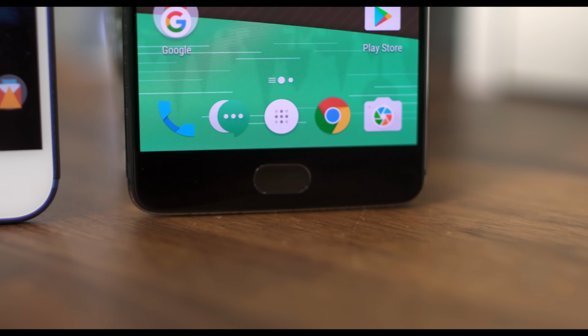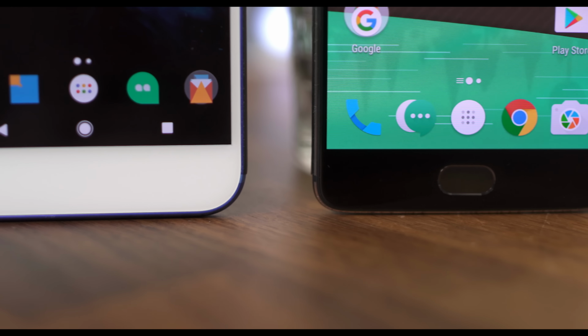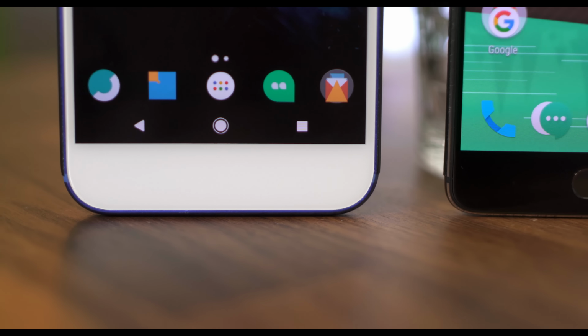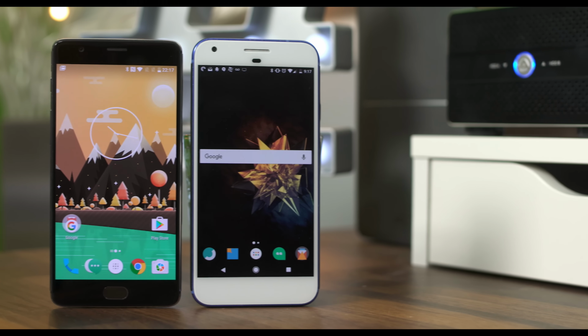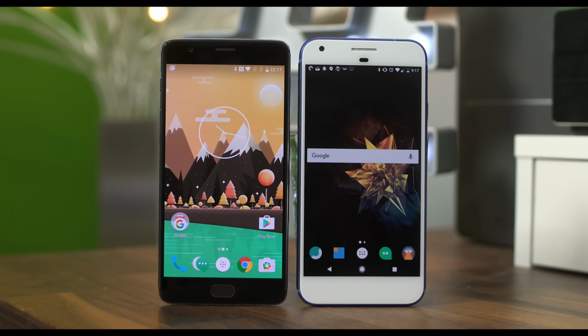So the price difference and the size difference is really important to note here because you're doing video in 4K now with these devices, you have games that take up a lot of space, and pretty much everything you do on your phone is taking up space, and you don't have SD cards on both devices as well. So having 64 gigabytes to start off with is a huge advantage versus the 32 with the Pixel XL. Now both devices are upgradable to 128 gigabytes, but then you have the Pixel XL around $900, which puts it very unaffordable for most people.